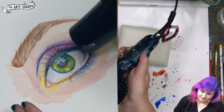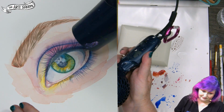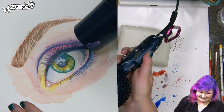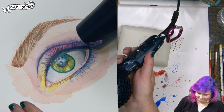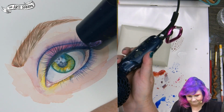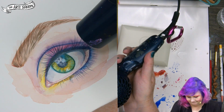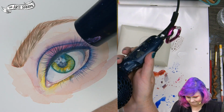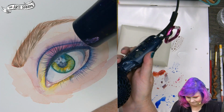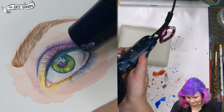So, don't use heat even in your watercolor, because it's bad. I don't think it actually matters here, to be honest. I don't know if heat matters at all in watercolor. I'd have to ask her. But don't use it, because that's my shtick. Don't use heat. And I can't change now. I've done it for this long.